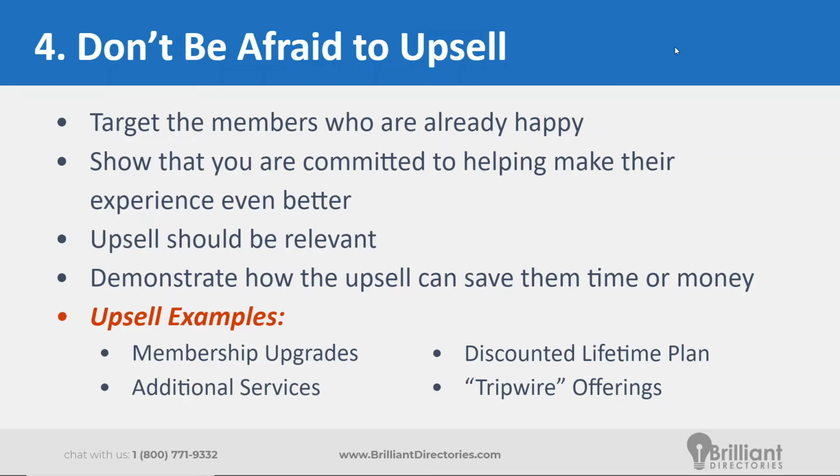And then another one would be what's called a tripwire offer. This would be something that kind of gets them in the door to your community. So you wouldn't be focused on the membership plan first. You'd actually be trying to sell them maybe a downloadable PDF or an ebook or a video series or a webinar, something on its own, an individual offering. And then once they see the value in that specific offering, maybe at the end of it or somewhere within it, you can relate it back to your membership website, your directory website, and try to move them over to your community that way.